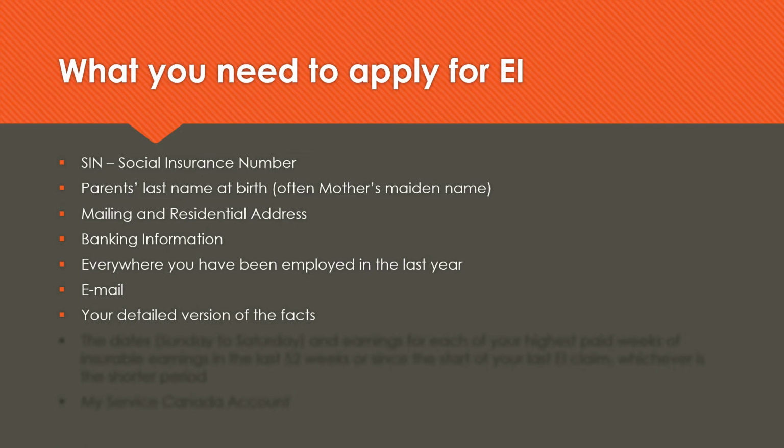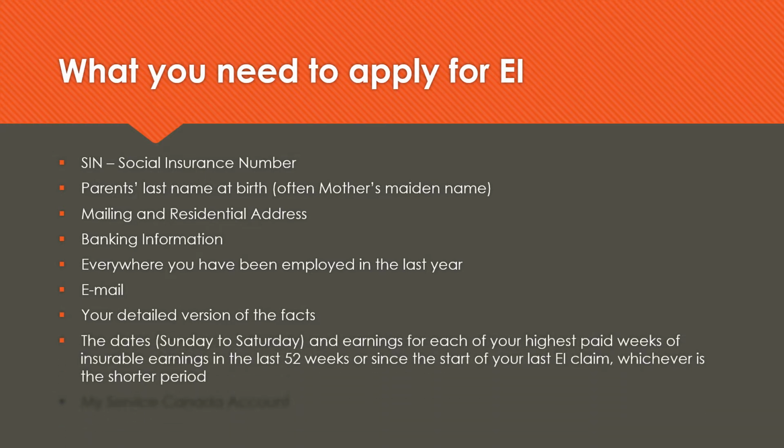A detailed version of the facts if you quit or were dismissed from any job within the last 52 weeks. The dates, Sunday to Saturday, and earnings for each of your highest paid weeks of insurable earnings in the last 52 weeks, or since the start of your last EI claim, whichever is the shorter period. This information will be used along with your ROE or record of employment to calculate your weekly EI benefit rate.